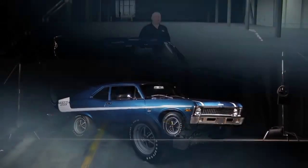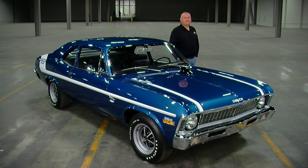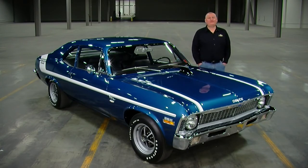So how would you display your Yenko Deuce Nova? As it was born from the factory or with speed parts on it? You can share your thoughts.